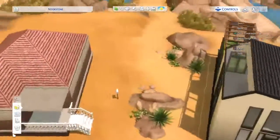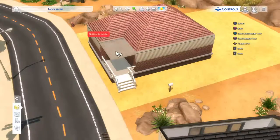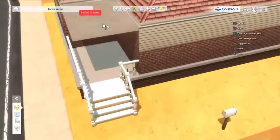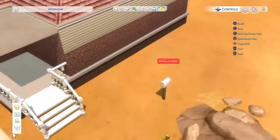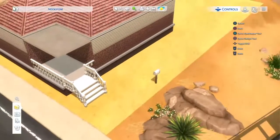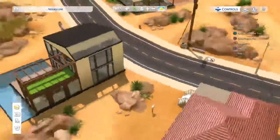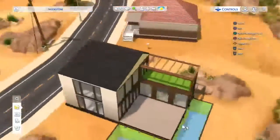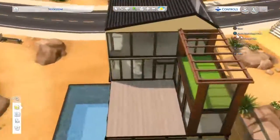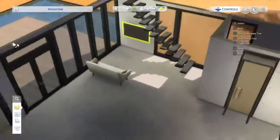I tried to build something here, it's really bad. Extremely bad, look at it. I'm trying to delete it and I can't even. It's just terrible, look at it, guys. What was I even trying to do? But we're not focusing on that build, we're focusing on this one. So let's get back to building the living room.